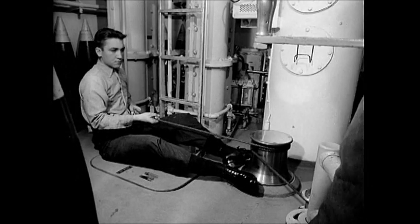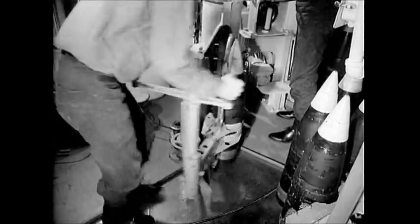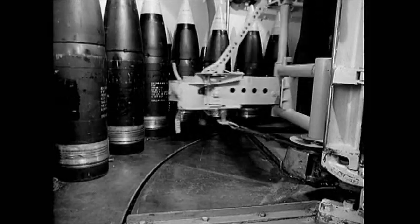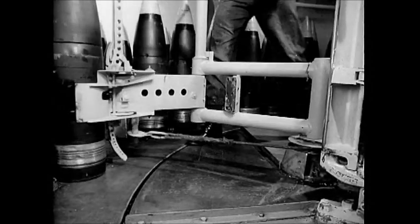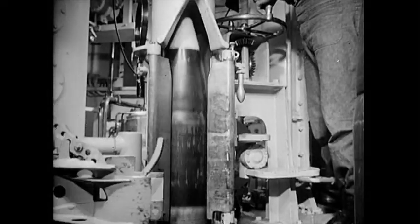Then the projectile man draws the rope taut and snubs it around the gypsy head. The parbuckler then steers the projectile along the guide rail to the hoist opening. Now the parbuckler opens the tongue and ejects the projectile into the hoist by means of a hand lever. And that's all there is to it. The projectile is on its way to the gunhouse.